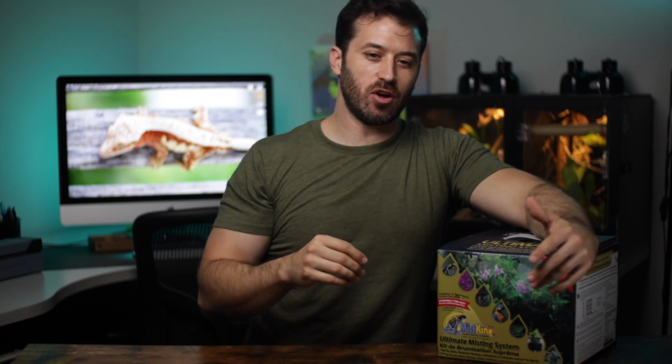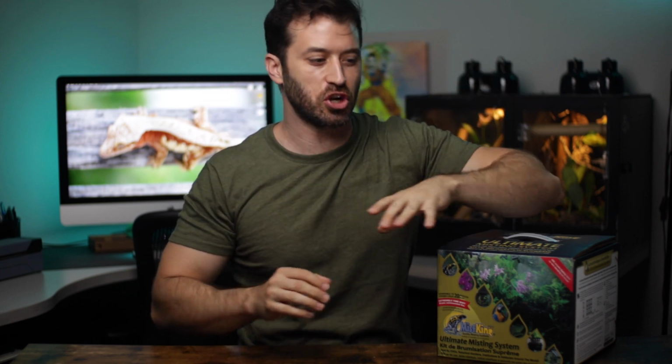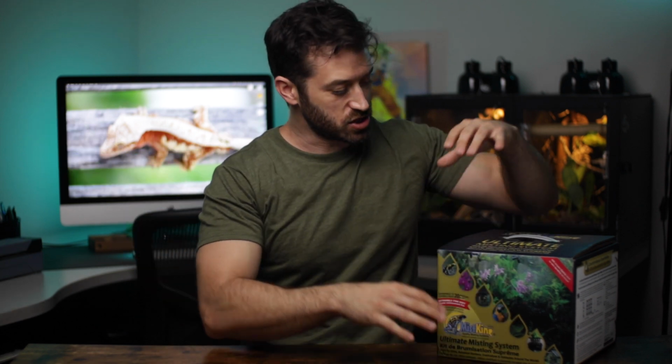It even has a non-drip system that you can set up with it. This one comes with that as well, which basically as soon as the misting is done, it shuts off. You won't have any water dripping out of the nozzles, which is pretty cool. The way it works with the tubes and the nozzles, you can customize the route any way that you want, whether it needs to go up, down, left, right, whatever. Yeah, super customizable system, very robust.